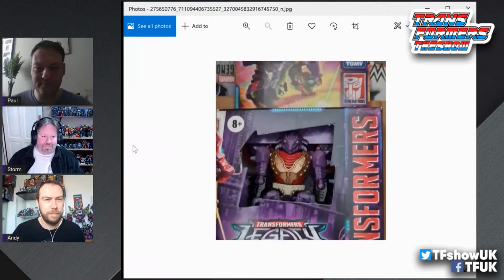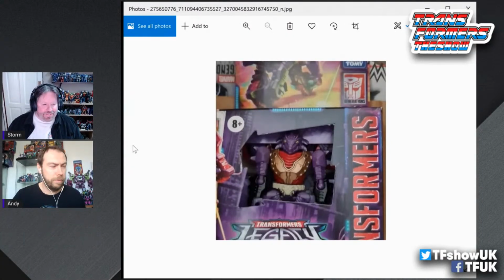Over to you, gents. Yeah, well, what we've got here is, on Saturday, I was lucky enough to receive from In-Demand Toys the new Legacy Core Class Iguanus. There's his box. I certainly didn't realise that I'm one of very few people to have managed to get hold of this yet, at least in the Western world. So we thought we'd do a bit of a social media review.